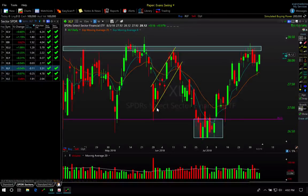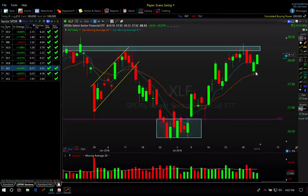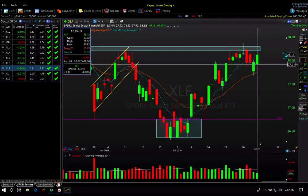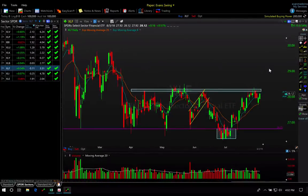Finally was financials, slightly lower on the week, and very similar to industrials, it ran into resistance here. This is where we would expect a little bit of a reaction. We got the reaction lower. We saw a nice reversal on Thursday, with follow-through Friday. Can it get through 28.30?